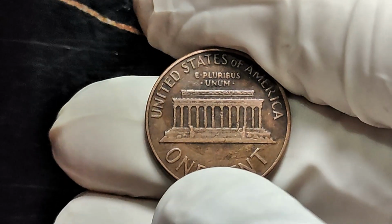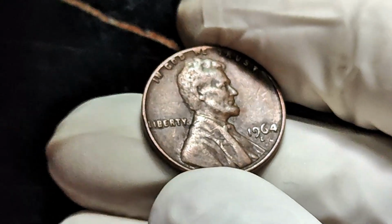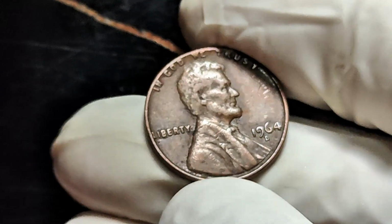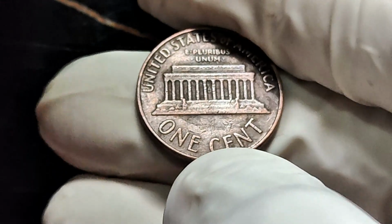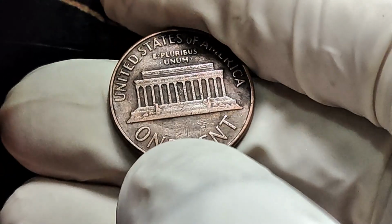But before we dive deeper, let me ask you this: when was the last time you actually checked the pennies in your pocket change? Now that you're intrigued, let's get down to business. Identifying a 1964 D Lincoln penny that's worth millions requires a keen eye and a little patience. Here's what to look for.